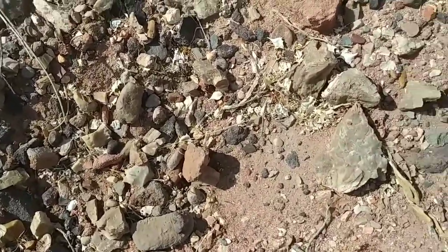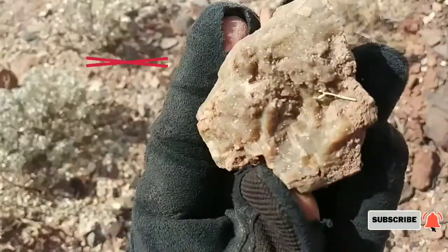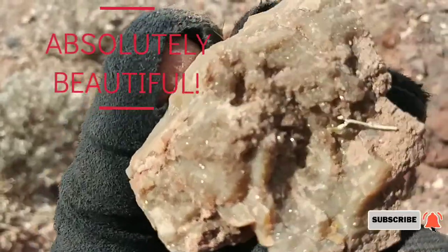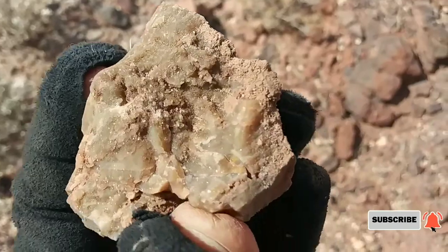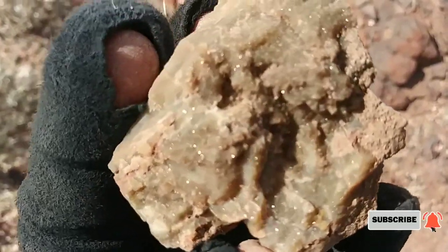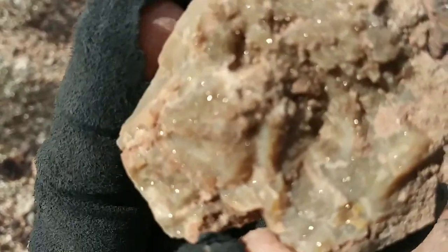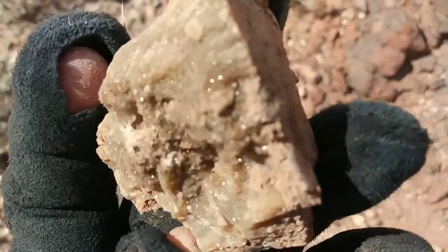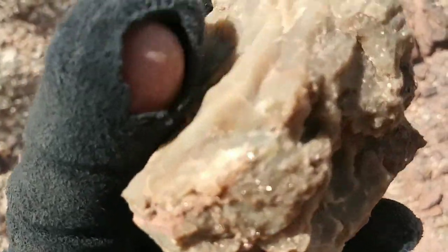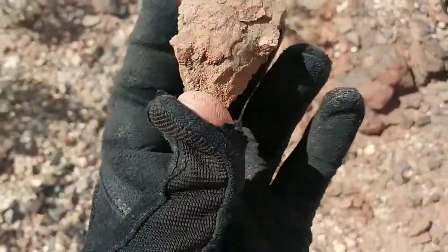We'll set that piece down. So we have this piece right here. Holy Toledo Batman. There's so much crystallization going on here. Get out of this shot, twig. Sorry. Okay. The heat's getting to me. It's probably about 90 degrees right now. I'm in pants, boots, gray shirt, gray hat. But check that out. Look at all the crystallization on that piece. That is so cool.